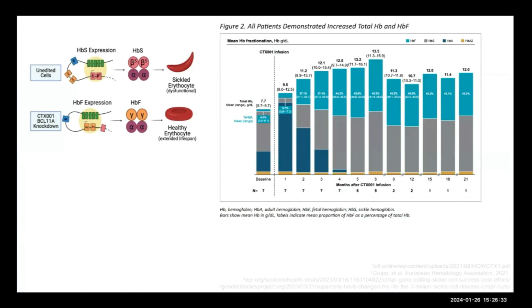So what this does is take your sickled red blood cells, and now that they are producing functional hemoglobin in this fetal precursor gamma, they have healthy, even circular red blood cells. And just shown here, it's a little too small to read, but just durable reactivation of fetal hemoglobin that's persisted up to 2 years in longitudinal data. So this really does seem to be working quite well.